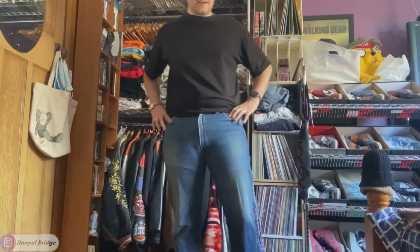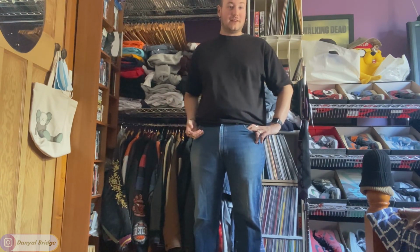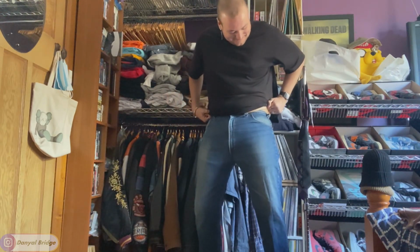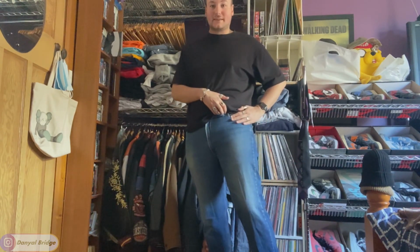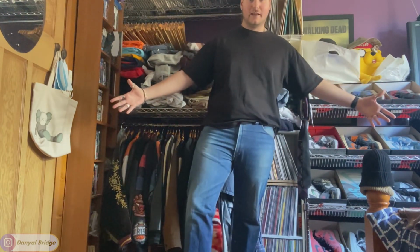Okay, so up first, guys, we have the 505s. This was the pair I was the most concerned wouldn't fit because it had 102 on it, which I thought was the centimeters around the waist. I was really worried about it, but it's fine. It's a little bit tight around the waist area. I'm hoping I can make that a little bit better, but it's not uncomfortable in any way. This feels perfectly fine.